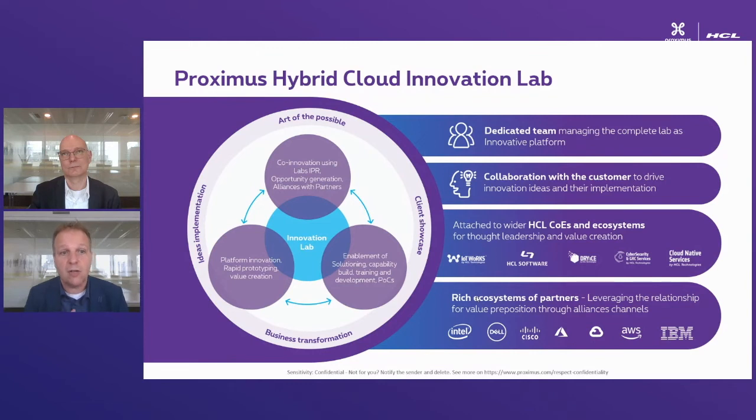the Proximus cloud environments, of course backed up by the global organization, but there's a very large team of jointly Proximus people and HCL people offering these services to the market. These people need to be constantly trained, as will your engineers and your IT people, so the lab plays an important role there as well.